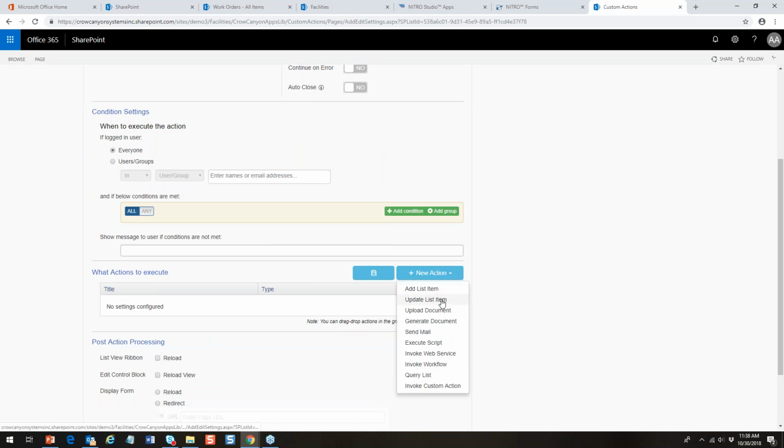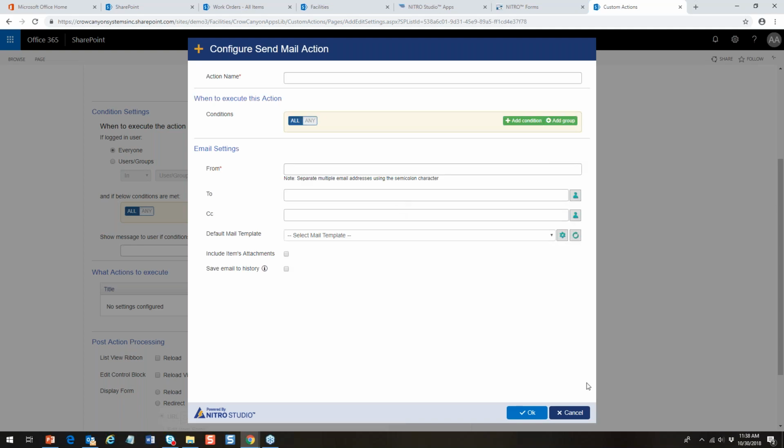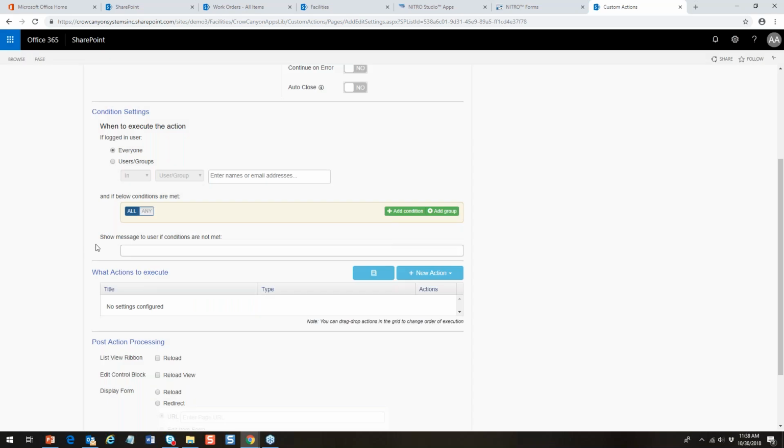Well, we're going to maybe send an email to somebody. So we're going to configure this email functionality. I'm not going to do all that right now, but what you would do is configure a notification to go when the thing is escalated. It's going to send out this email. That would become one of the actions here.